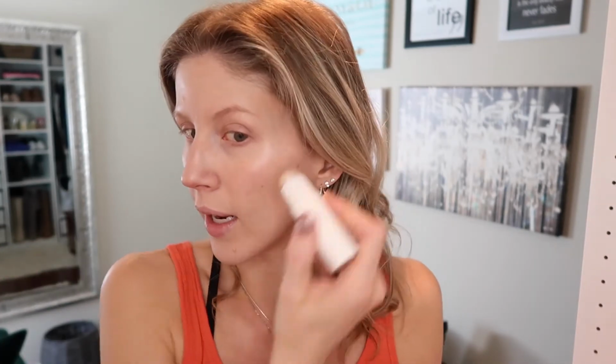And it is really pretty. It does go on really nicely. I don't feel like it builds all that much, if I'm honest. I feel like the more I put on and blend out, it just keeps blending back down to the same intensity. So there's your highlighter balm. Very pretty, very delicate, minimalist, pretty. So if you love that quick 5-minute minimalist makeup look, definitely don't hesitate to get in on these.